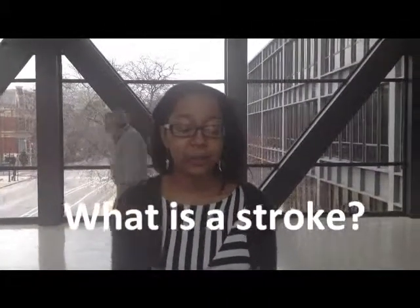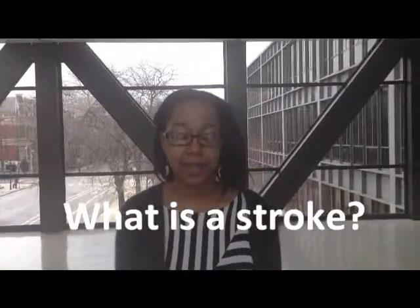A stroke is a cerebrovascular accident that occurs when blood flow to part of the brain stops. If blood flow is stopped for longer than a couple of seconds, the brain cannot get blood or oxygen and can undergo permanent damage. There are two main types of strokes.